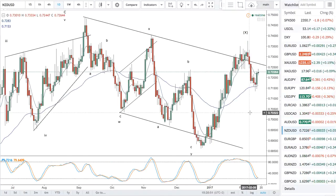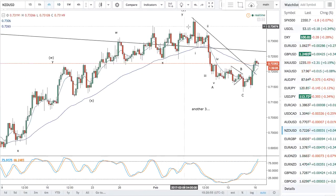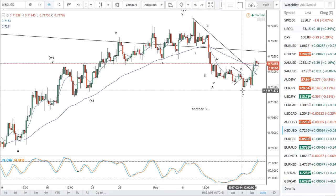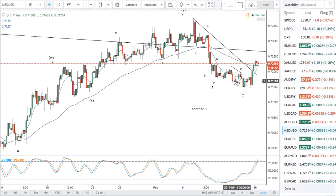The divergence, there is divergence there, but it has not kicked in yet, and it still can be passed on. New Zealand dollar as well, the move from the high was 5 waves into here, and since then it's possible to put a very small triangle for B with one further low. It's a bit ugly.